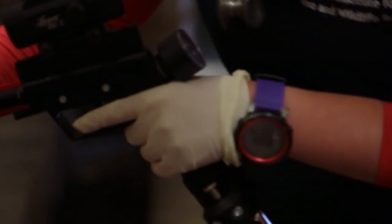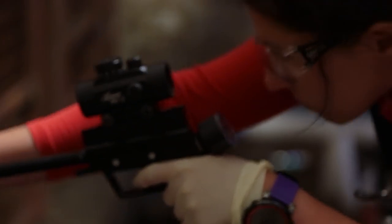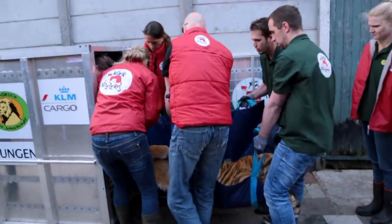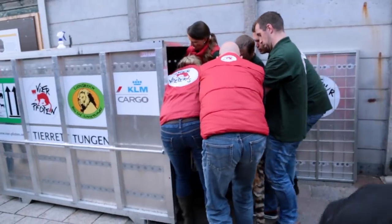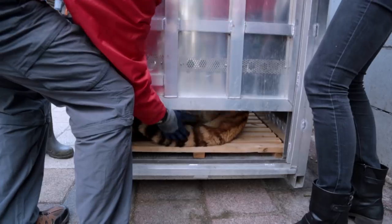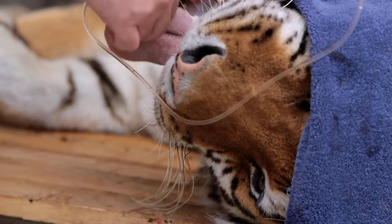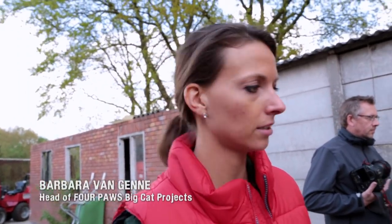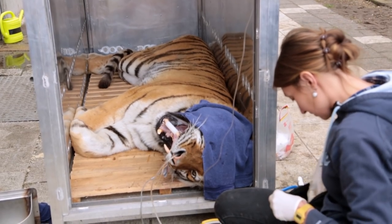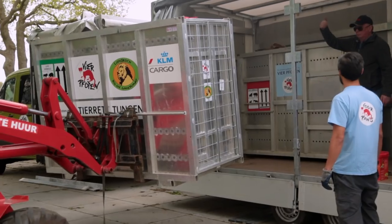Resuscitating Mirza cost the team valuable time, and they need to push on if they want to have any hope of reaching the airport in time. The tigers in the crates are carefully monitored until it's safe to wake them. They're checking the heartbeat and seeing if they can wake him up, and then he gets the antidote against the anesthetics. And then we close the door a bit, and as soon as all the wires are out, we close it. And then we wait for him to wake up.